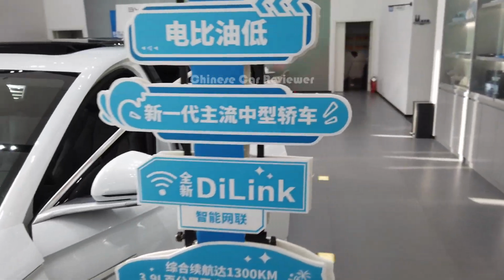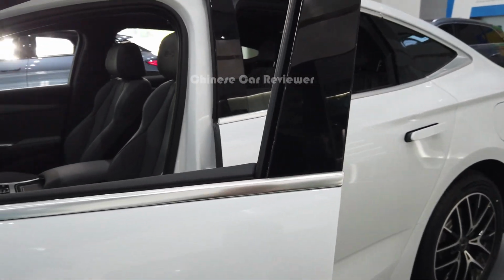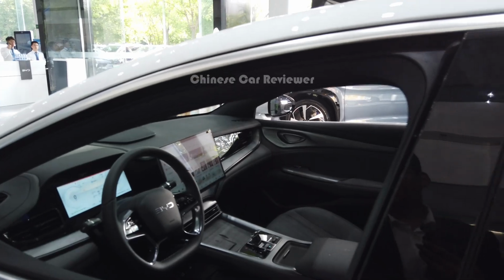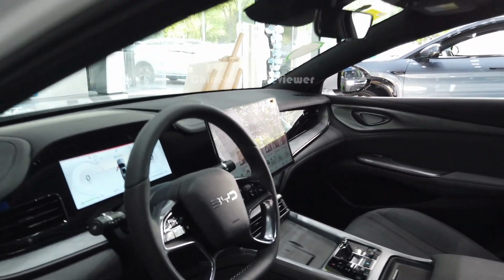Let's go to the interior. These are the pop-up door handles. They use so many chromes all over the vehicle. So let's go and check this out.